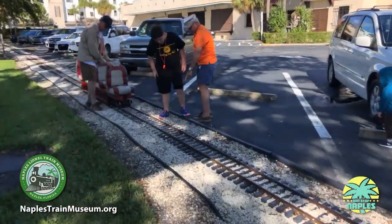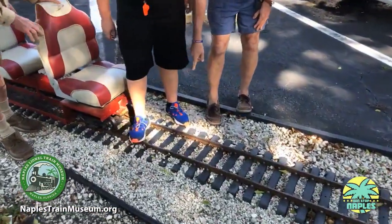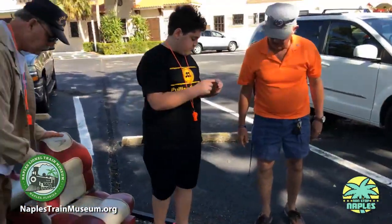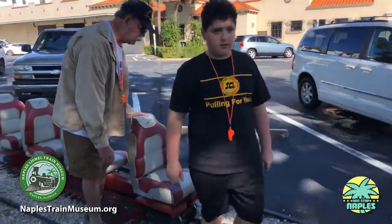There's a big scrape mark right on the track there. Could have been a stone that got wedged in there. Well, I'm looking at that plastic piece right there that may have been on the track. Let's see it marked up right here. Okay, well, you got it back on the track. That's good.